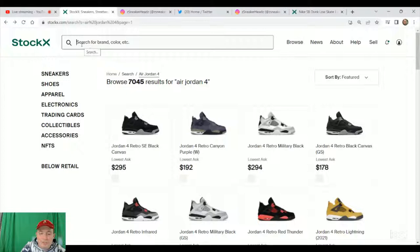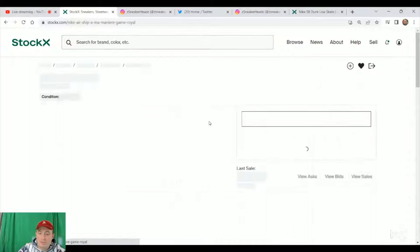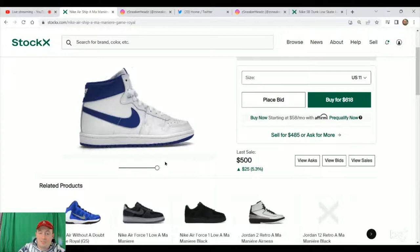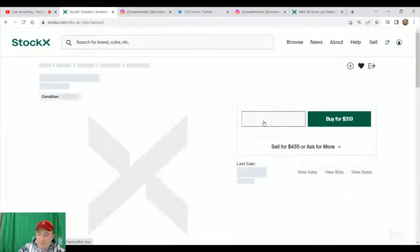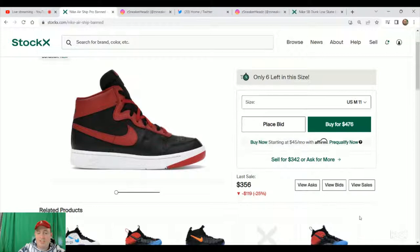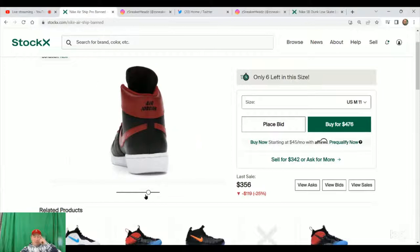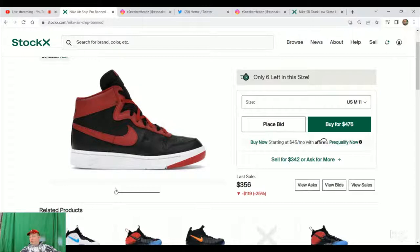Let's look at other Air Ships. Here's the Montmartre Air Ship that I went for. It's very limited, $618. Oh, that looks good, though. I wish I had that. But here's the best one you could get, I think. Oh, $476 for this. The price on this is going down, but this is one of the best Jordan SNKRS available because it's so rare. All right, 10 minutes until the drawing.